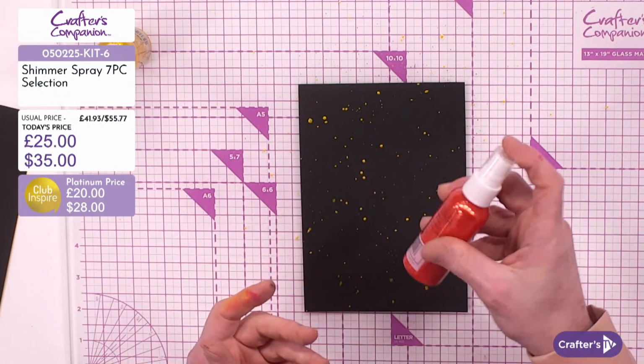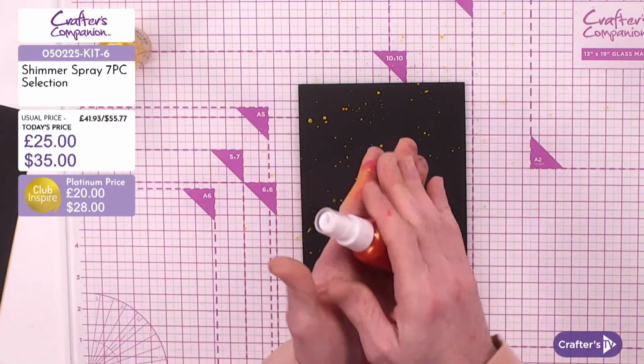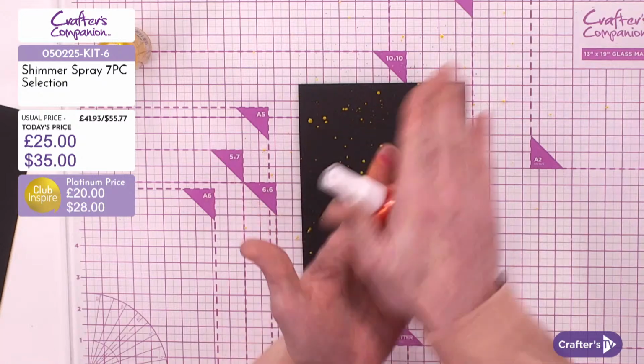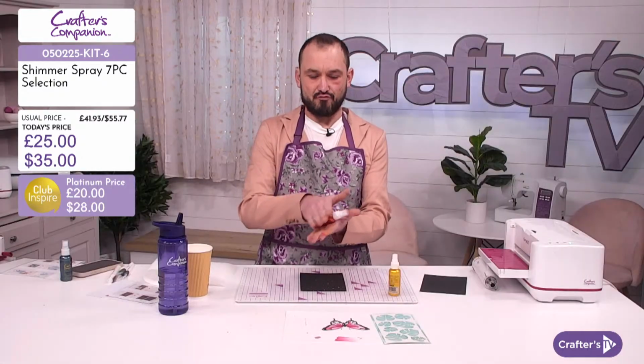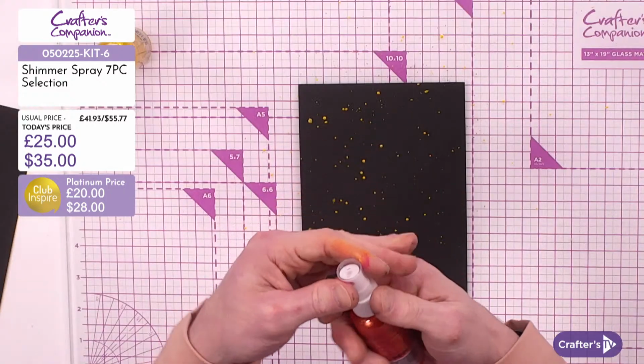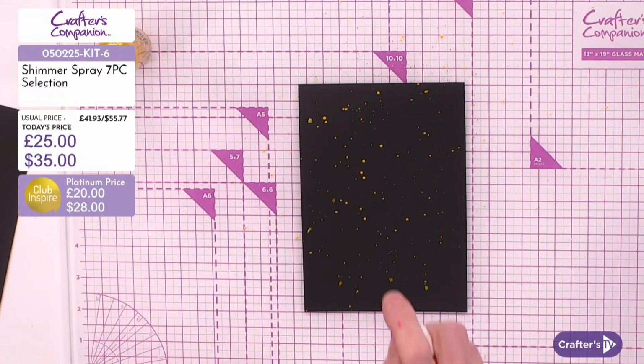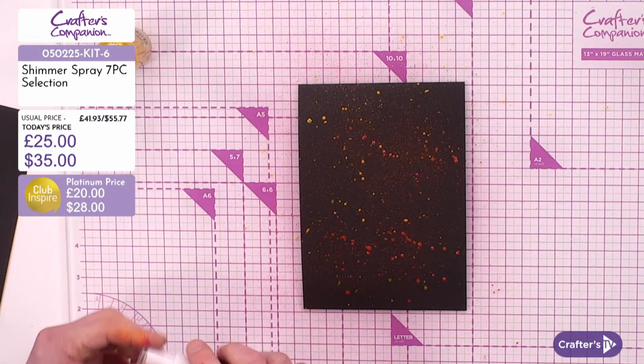Now, I'm not a big fan of shaking it. It's got a ball bearing, and I'm not a big fan because it builds up bubbles. I prefer just to roll it back and forward. So we're just going to keep rolling. Now, I've already rolled them previously. So then what I'm going to do is just spritz onto our black cardstock.